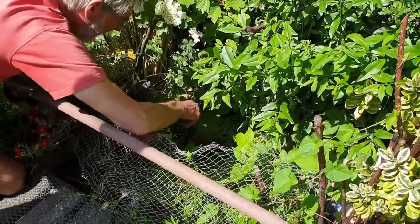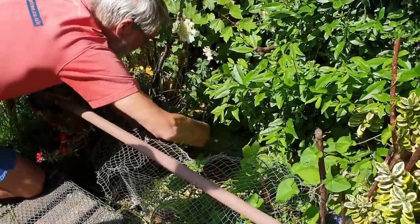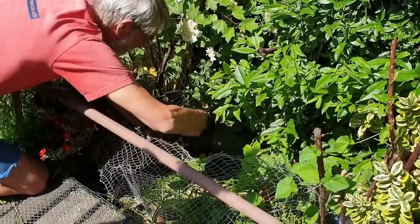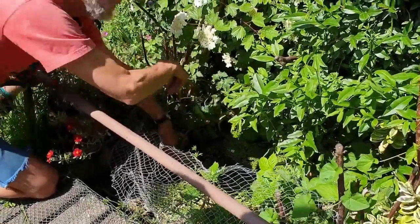And we have to sort of clean it out. I don't think the frogs like too much weed on it, so we tend to clear it out so they can see a bit of water. Can you? Yeah, it's gone now.